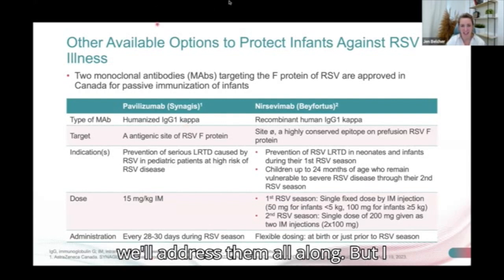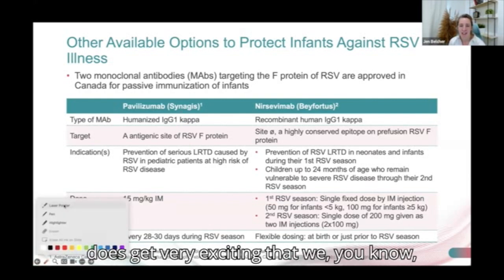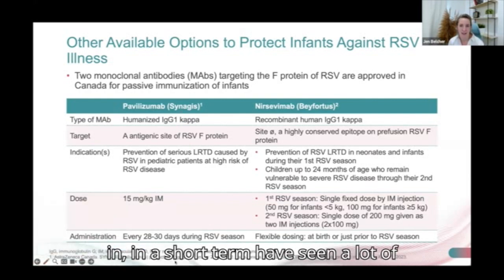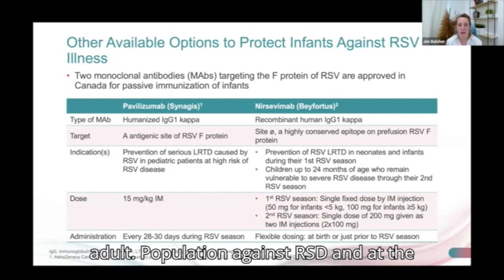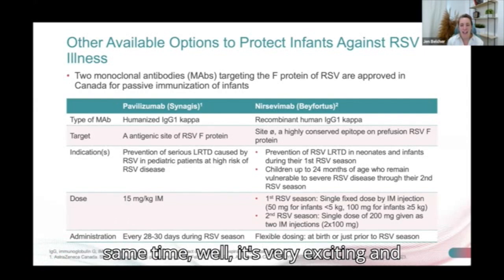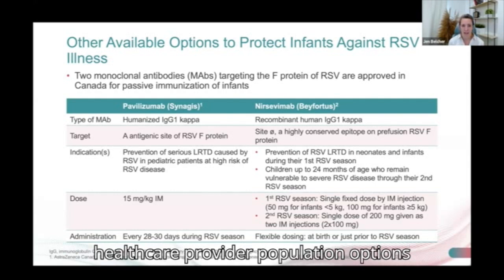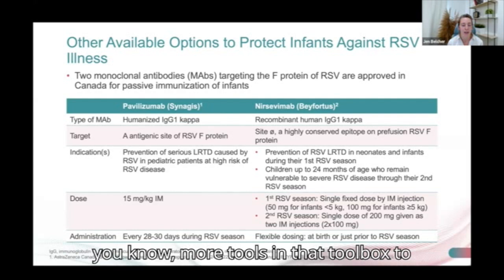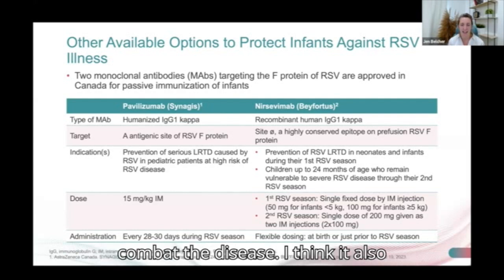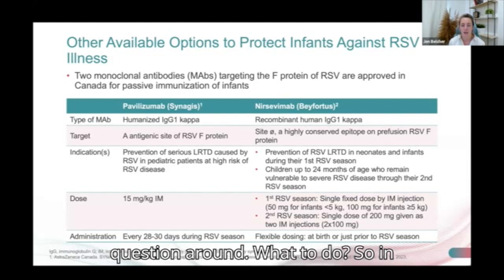But I think when we talk about the innovation in the immunization space, it does get very exciting that in a short term we have seen a lot of new options at protecting both our infant population as well as our adult population against RSV. And at the same time, while it's very exciting and, in many cases, an informed healthcare provider population, options are a good thing because it allows us more tools in that toolbox to combat the disease. I think it also introduces the opportunity for things like confusion and the question around what to do.